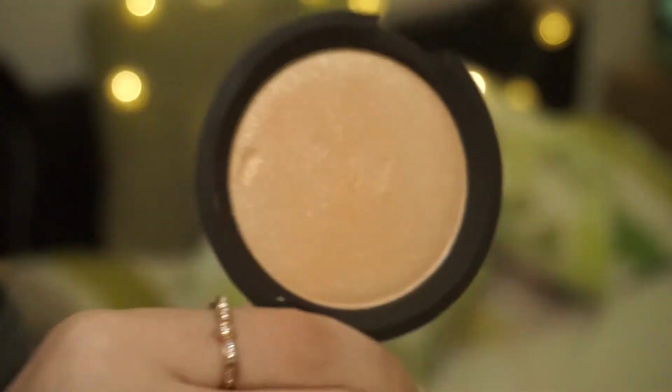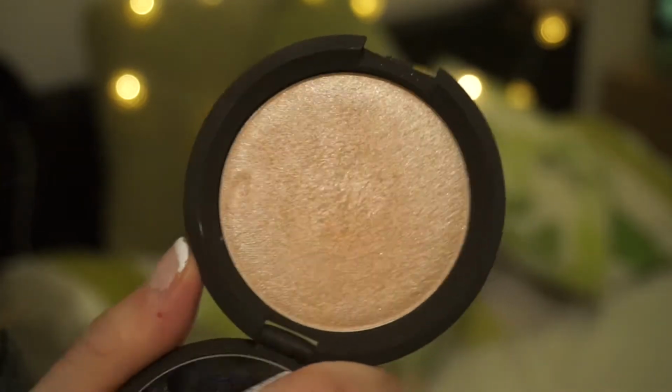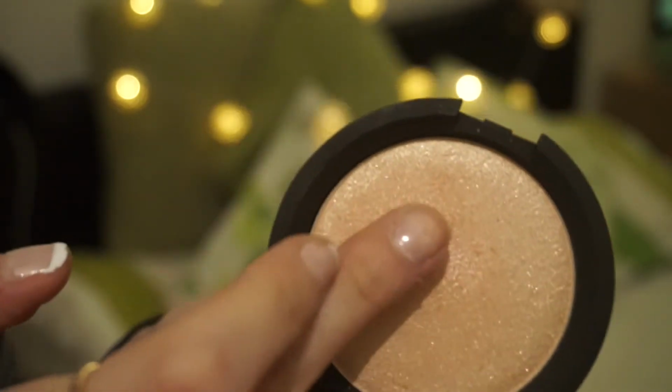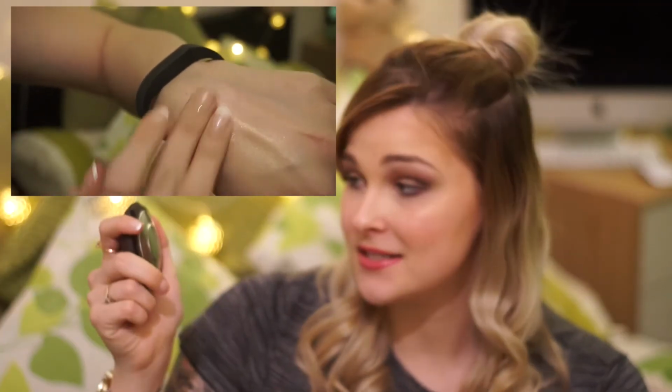She is a YouTuber, if you didn't know already, which you should. This is her collaboration with Becca, and I've recently read that Jaclyn Hill said that they are now all back in stock if you did want to go and pick this up, and they are making it part of their collection, so it's not limited edition. You can get this. I love the champagne goldy colours, so this works really, really well on my skin tone. I know it's not one for everybody, but I think if you love it enough, you'll make it work.